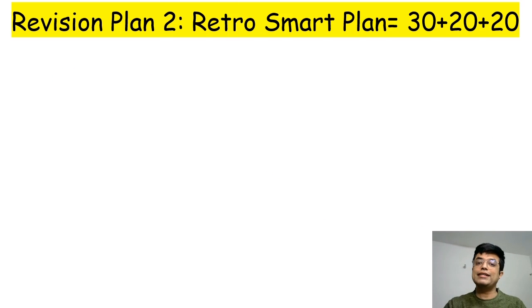So this is the first plan. Sounds good, but personally I would find that unless you are sitting and preparing, for a working or intern student, it will be relatively difficult to do. So second revision plan, which can work for any of you, is a retro smart plan. When I say retro smart plan, we'll be doing retro study and we'll be going selective. It will be risky, but again, it will be better than making a khichdi, making a mumbo jumbo out of whatever ways you are reading right now.